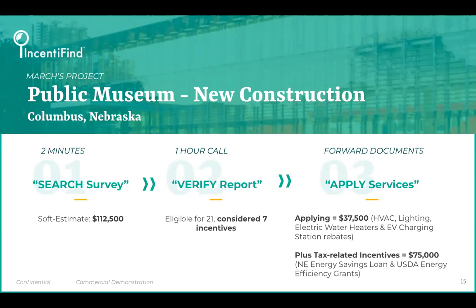So that was another one that, again, came to us through an engineer. We worked through them, presented it to the client, got buy-in, and just kind of chased down those rebate dollars or those incentive dollars for them.